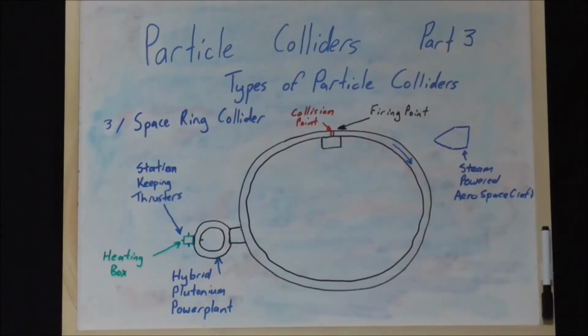As well as that, we've got a steam-powered aerospacecraft. So that's another new design that uses the same heating box. A hybrid plutonium power plant lasts for 52 trillion zeros and years. It does not involve fission. It involves plutonium encased in cobalt and or barium and heating water, which drives turbines. So it's a self-sustaining unit, that one. The only requirement would be for air to be brought in.